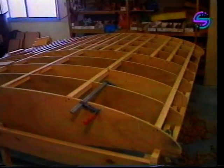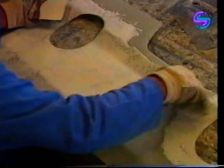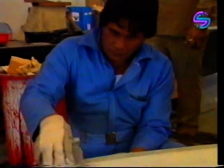We are building our own boats. Everything we build is out of Kevlar and carbon fiber. It's all vacuum bagged. It's all state-of-the-art laminations. I mean, it's the best laminations we've been able to find.